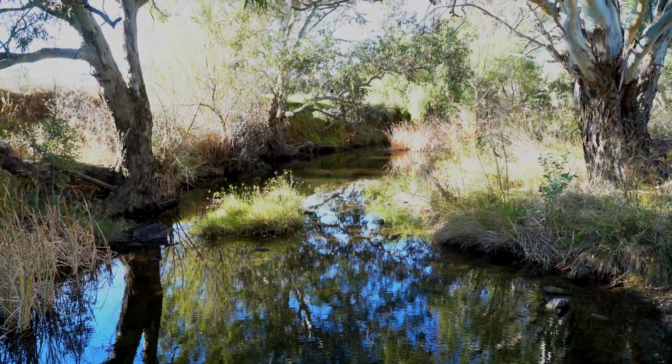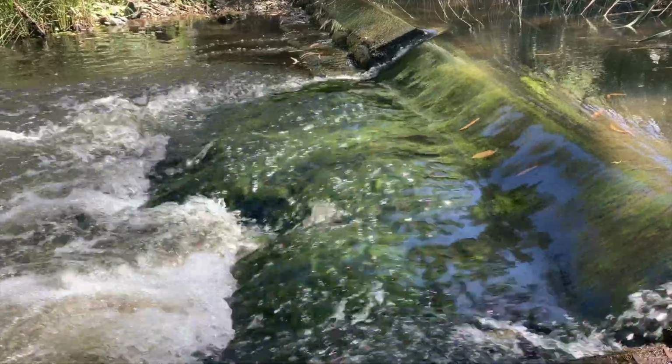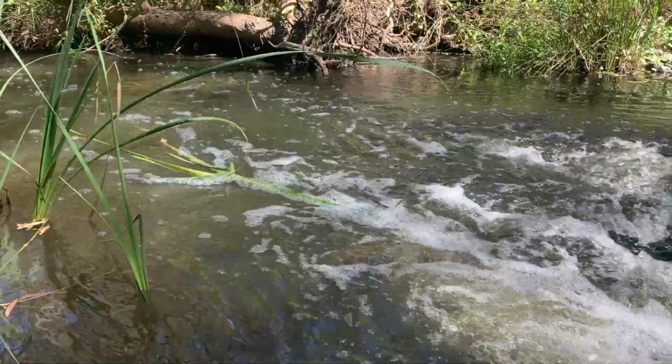So Mountain Galaxias need certain flows to occur to spawn and to recruit, and they also need the refuge pools to have water in them throughout the year, so in summer those pools need to be maintained in good condition for the fish in them to make it through the summer essentially.